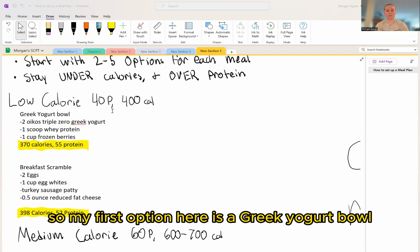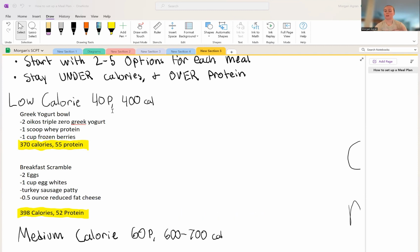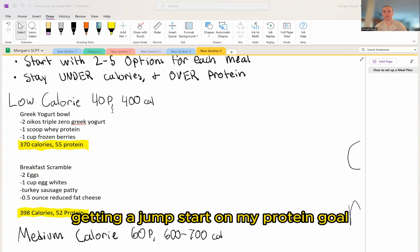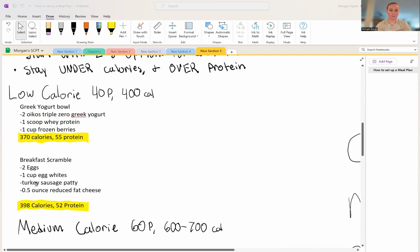So my first option here is a Greek yogurt bowl. This is going to just have 2 Oikos Zero Greek yogurts, a scoop of whey protein, and a cup of frozen berries. This is fantastic because it's bringing me 55 grams of protein for only 370 calories. So lots of protein here, getting a jump start on my protein goal and keeping the calories nice and low.